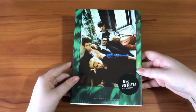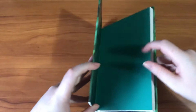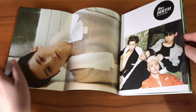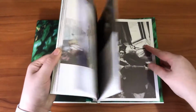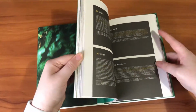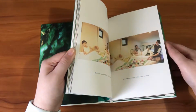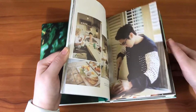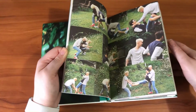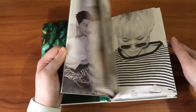So next we have Rebirth. Let me see who my thing underneath here is. Oh, so I have Minhyun for the little poster underneath, but I think this is one of my favorite photo books for them, actually, because it has all the words throughout it, and I just think it's really pretty. Very casual, very nice.